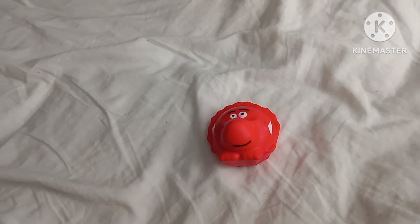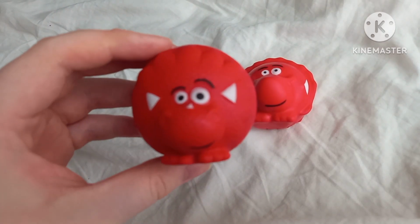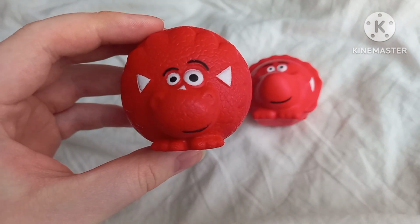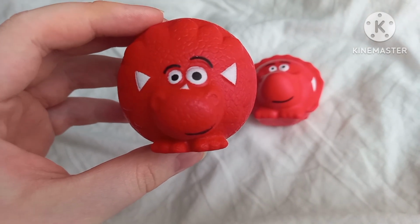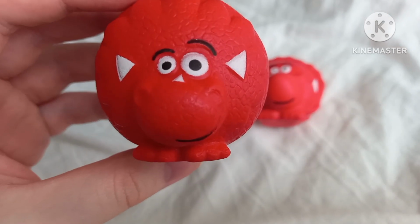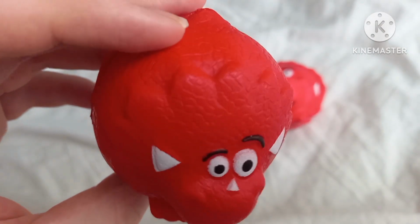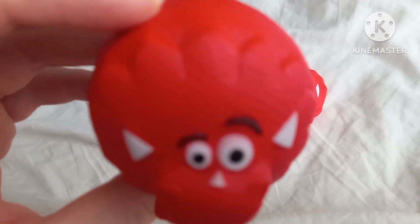While I compare it to the original one from 2013, the eyes look more directed to the camera. The face looks a little different. The triangular ears are more connected together to the face.